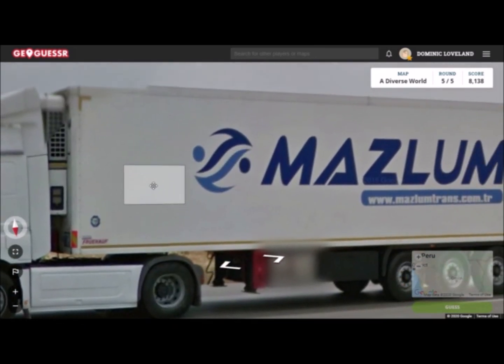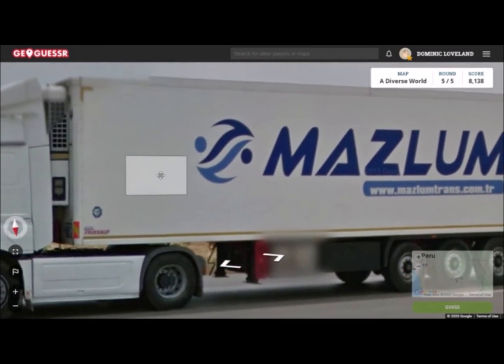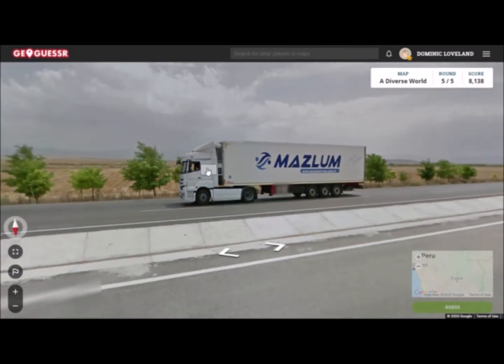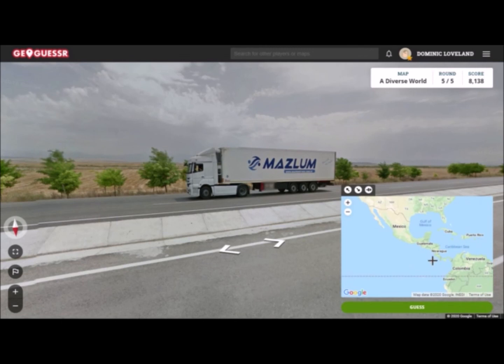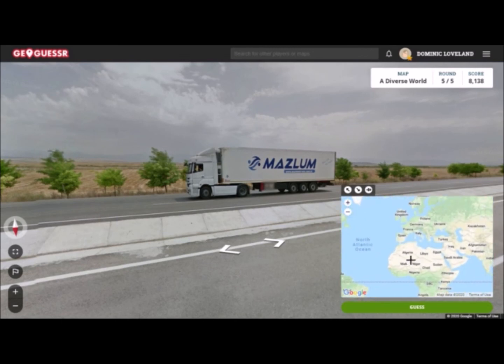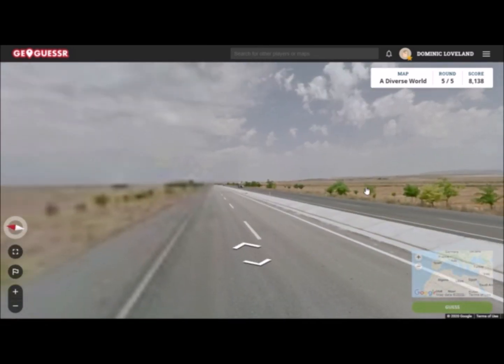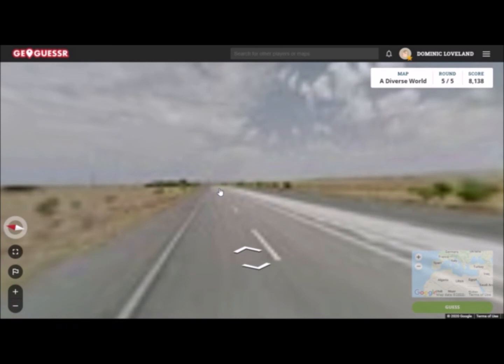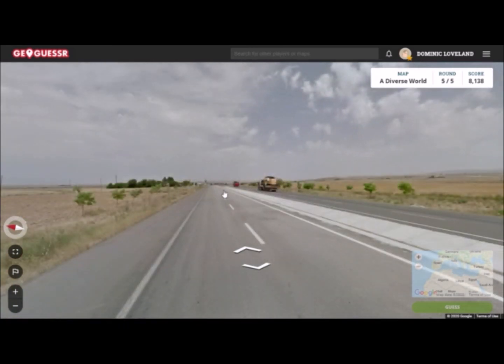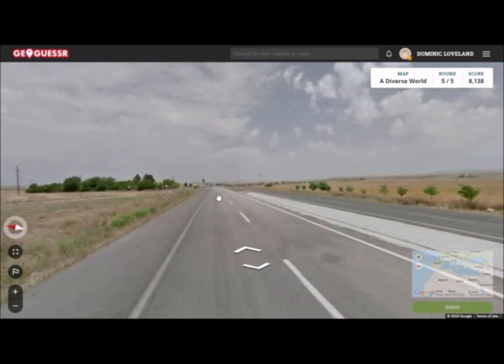Maslamtrans.com.tr. What's TR? I've not heard of that. It might be Turkey actually. Yeah, it might be Turkey. Do they get long roads like this in Turkey? Yeah. And was that a digger on the back of a truck?